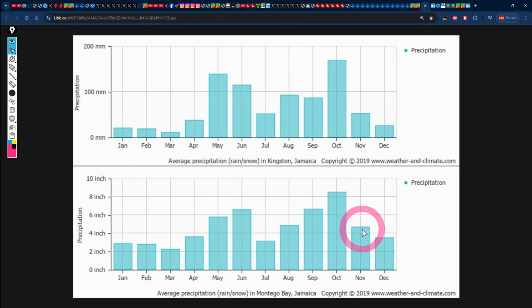In Montego Bay, we usually receive close to 5 inches of rainfall. That's almost 125 millimeters of rainfall. And I'd like for you to keep in mind that if you'd like to find out what your specific parish receives throughout the year in terms of rainfall, you can visit weatherandclimate.com and they will show you that information.